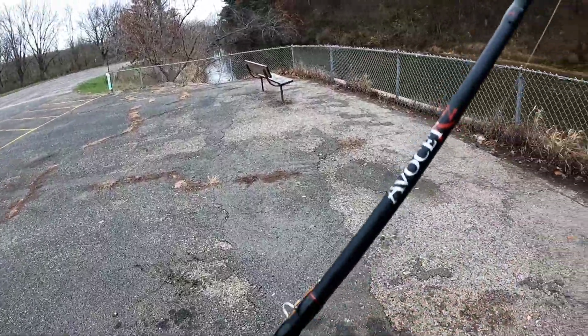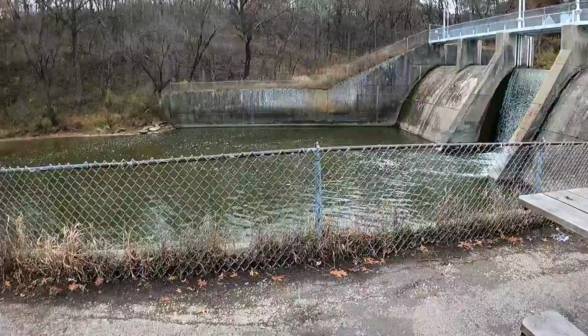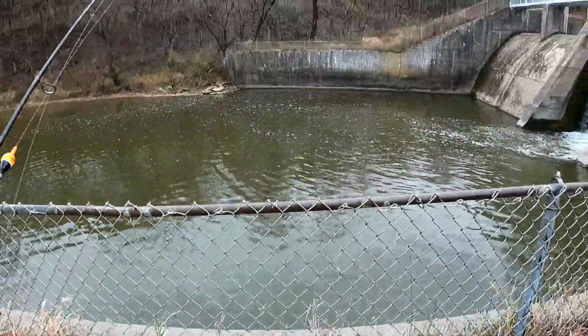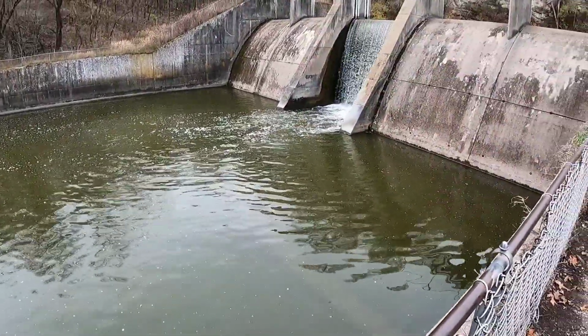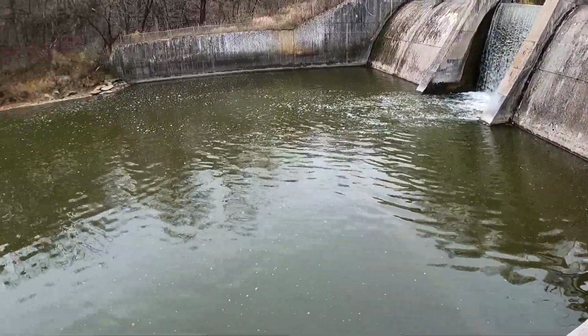All right, folks. Spillway number 2 for the day. Number 1 was a complete flop. Terrible out there. Oh, she's clean here. I can see the concrete bar. When does he get my walleye stuff out?